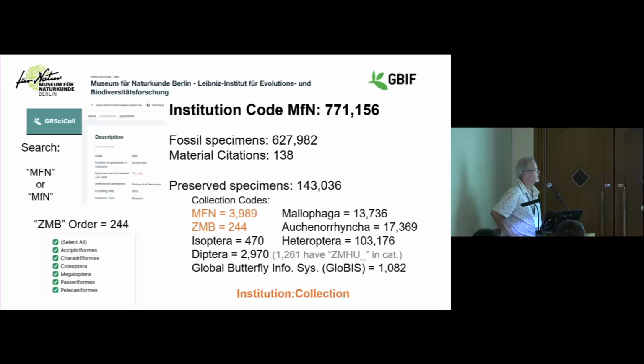So yeah, that's going to be complicated. For ZMB, there are about 244, and I downloaded all of the data and then looked at the order column, the taxonomic column, and found these. Most of these are bird orders and should all have the collection code AVES. Coleoptera could be the collection code, so that could be easily changed.